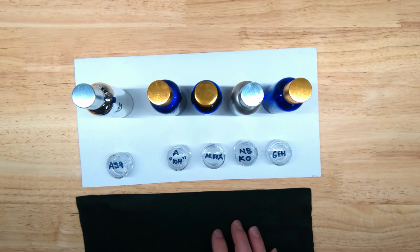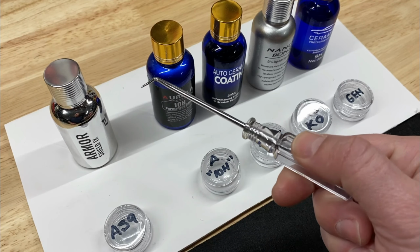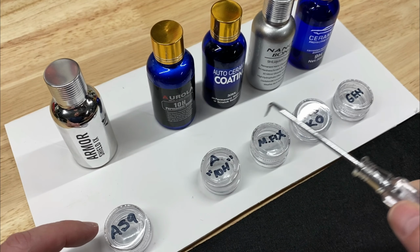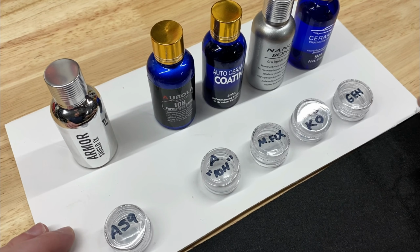So what I do is I have this piece of black felt right here, and I'm going to be using this hook, and I'm going to scrape out each one of the alleged ceramic paint protectants, and we're going to see how they turned out. Let's go.